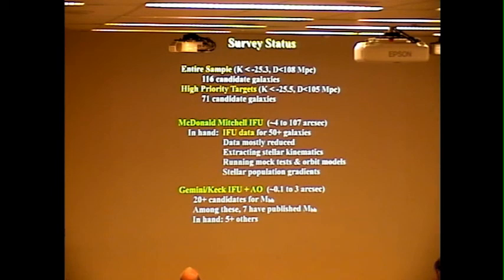And we are now extracting stellar kinematics, making maps. And then we're running mock tests and orbit models. We probably would like to run Schwarzschild models for every galaxy. That's pretty expensive. We're also testing against Jeans models just to see. Okay, I'll show you one preliminary result, and stellar population gradients and so on.